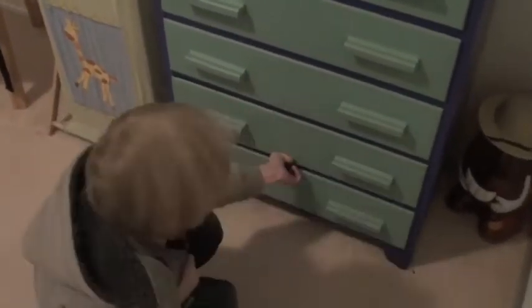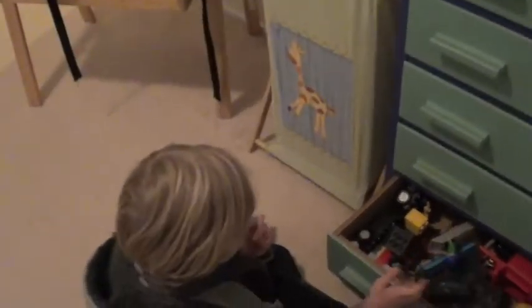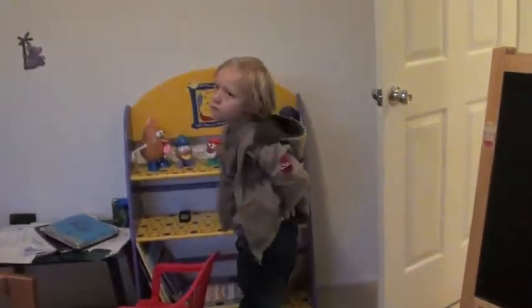And you've got Mr. Potato Head down there? And what was in the bottom drawer? Lego stuff you don't really play with anymore. And there's your clothes hamper. Hey, Mommy, do you know what? I've been playing with Dad just last night and the night before. That's good.